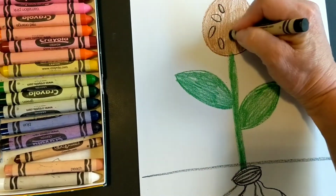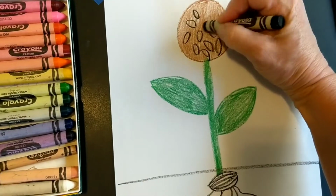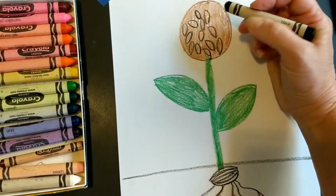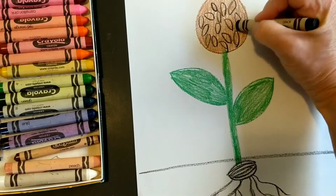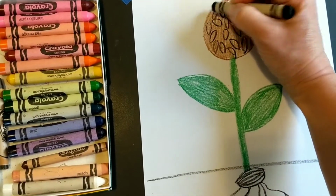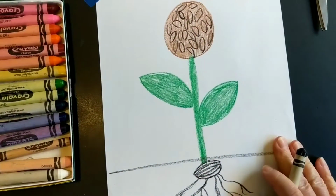There are so many seeds in a sunflower, pretty much too many to count even. I'm just going to draw lots of little seeds, the same shape that I did down here at the bottom. Okay, just draw lots of seeds. I don't think I can fit any more. There, so those are lots of seeds in a sunflower.